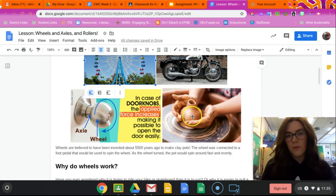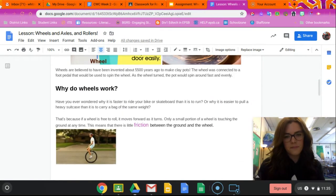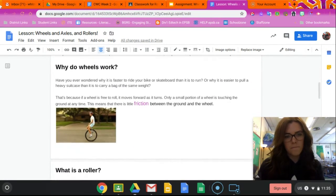And this is believed to be one of the very first wheel and axles. So wheels are believed to have been invented about 5,500 years ago to make clay pots. The wheel was connected to a foot pedal that would be used to spin the wheel. As the wheel turned, the pot would spin around fast and evenly. So we're going to scroll down here.